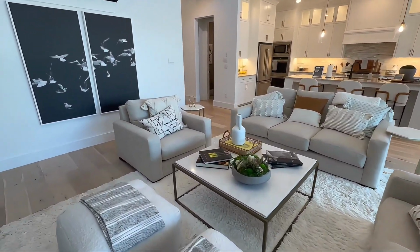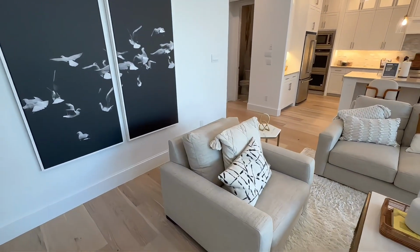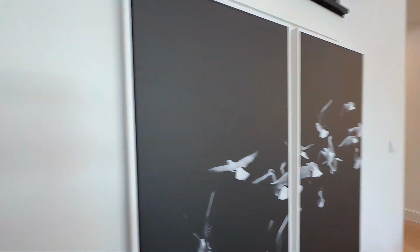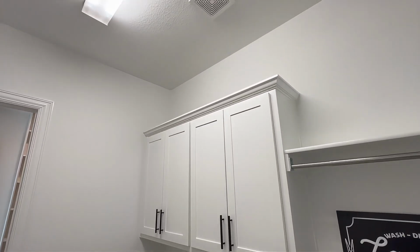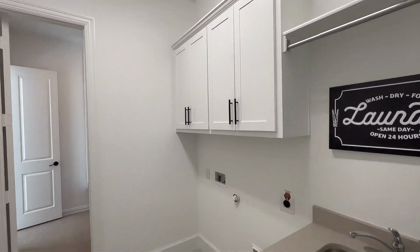I mean, come on. This house, it just bowled me over when I saw it, and it starts at just $923,990. I mean, come on, y'all. That's an amazing price for something like this.